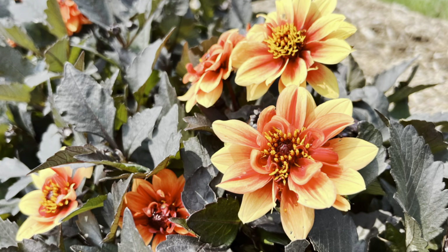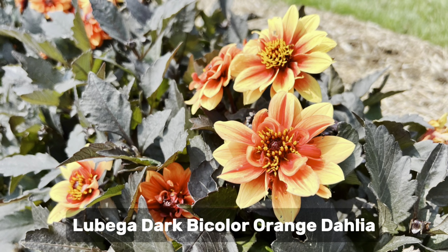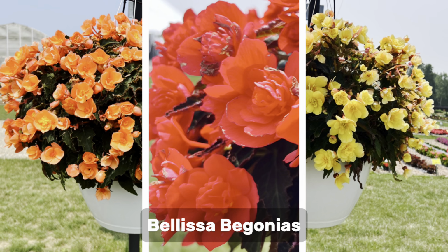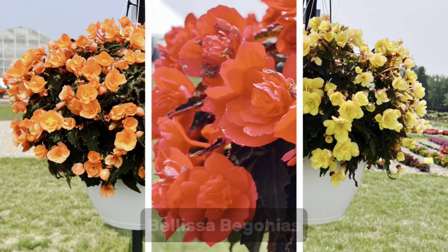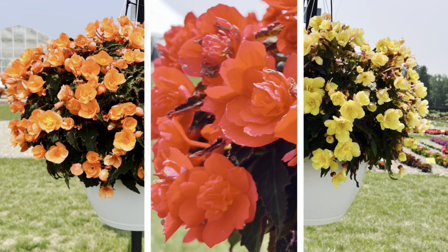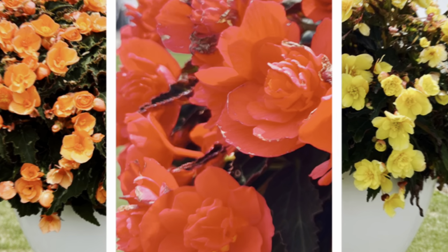I saw a lot of dahlias on this trip, but the one that really stood out to me was the Lubega Dark Bicolor Orange Dahlia. Now this one just had a really great color, good flower coverage, and the dark leaves really made it stand out. The Belissa begonia was doing great in full sun. It can go down to part shade, and the leaves on this one, another one with really nice dark foliage, and the flowers on it. It was unbelievable how much coverage that plant had with flowers.